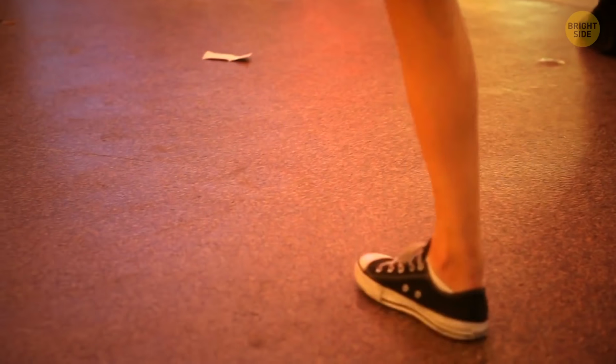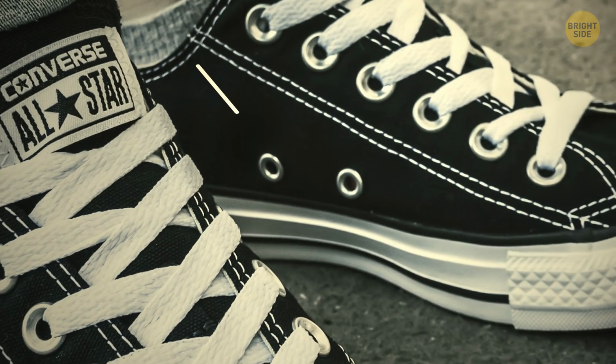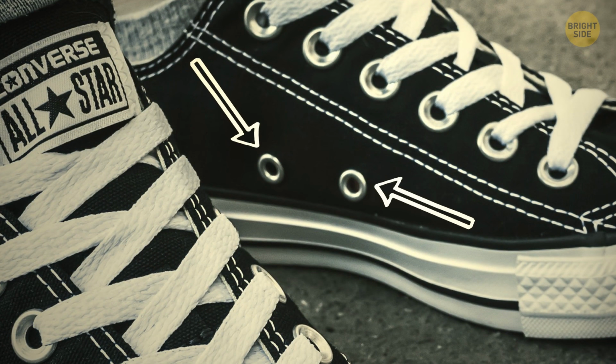Those two holes on the side of any Converse shoe are not there only to let the stinky air out. Sure, breathability is important for any athlete, but the second reason is that athletes lace through those holes to get a better grip.